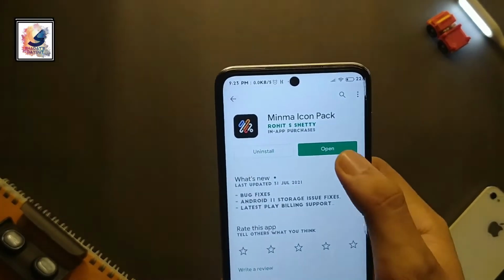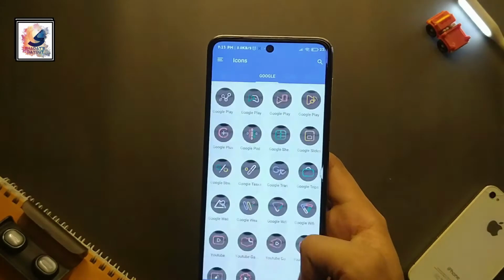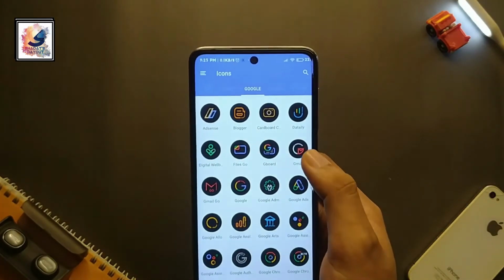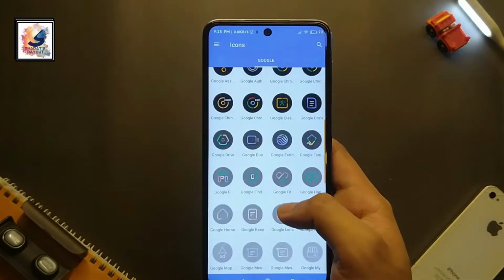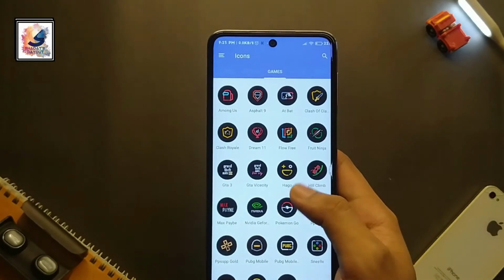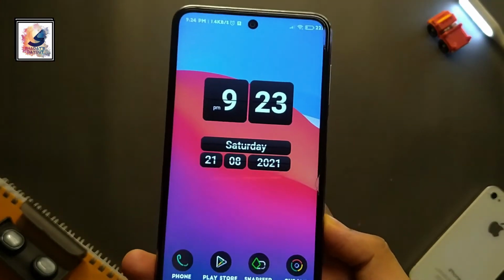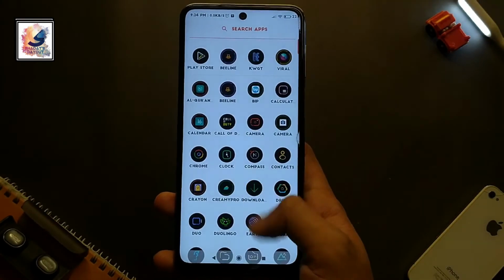Our number 5 application is Minma icon pack. The application comes with 1158 custom icons. The icon pack comes in black and colorful. Here you can find some categories like Google, games, system, oldest and so on. So for people who like a black icon pack with colorful icons, definitely try Minma icon pack.